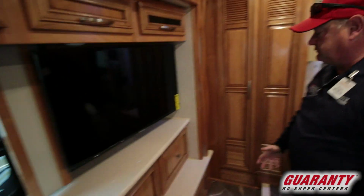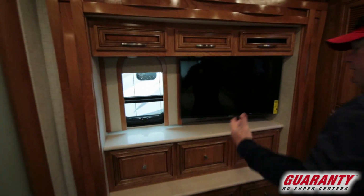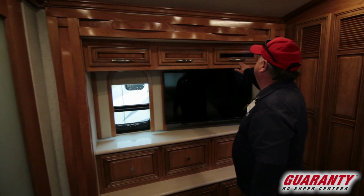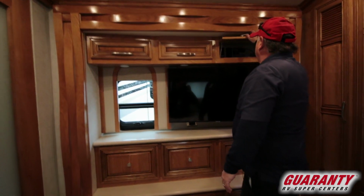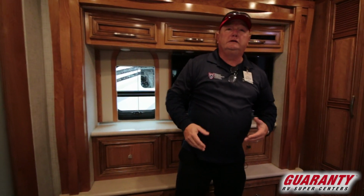And then on our passenger side in the bedroom, we've got a nice bank of drawers, just like you have in your house. You've got a dresser in your house. This has got a dresser built right in. Big TV, independent Blu-ray player back here in the bedroom. Latching, sliding doors, and you know, I could go on and on and on. This is a quick overview.